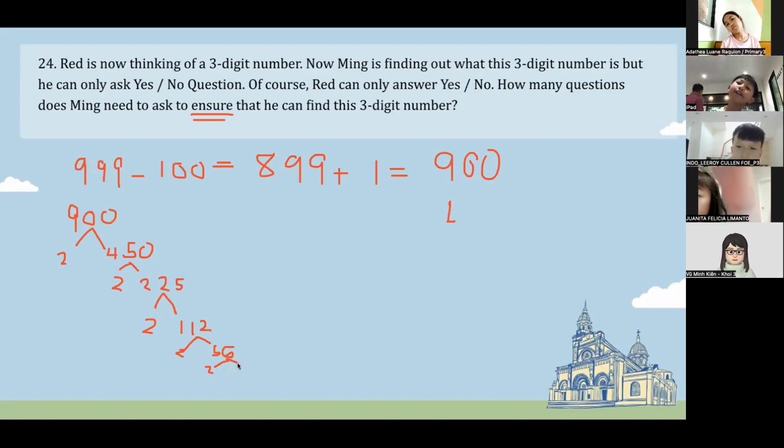What is 56 divided by 2? It's 28. That is 28 options, okay? Not the number 28, but 28 options. Meaning to say, 28 options.